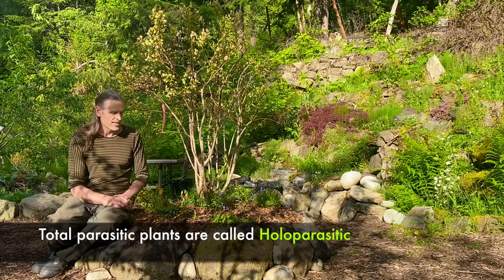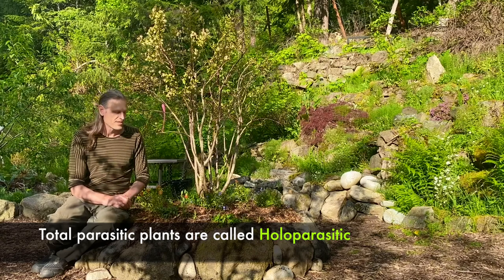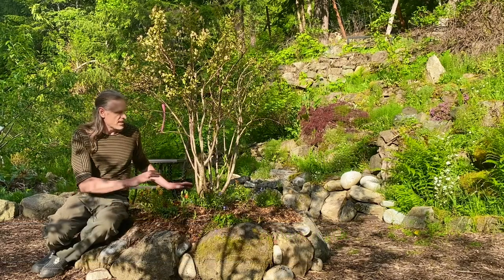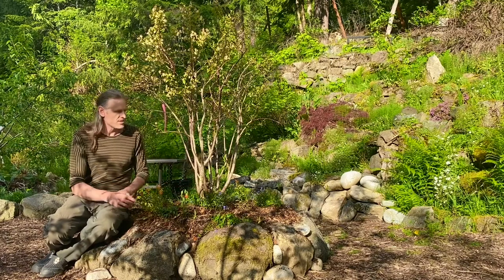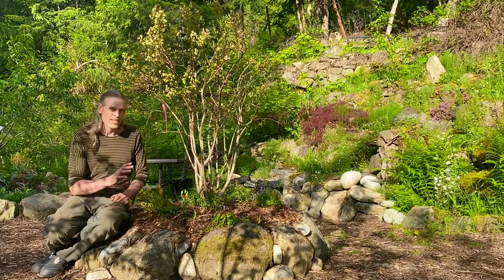A couple other plants that are great for them are lupins because they tap nitrogen. So that's one of the better companions for them. I don't want any lupins here because they do often have powdery mildew on them. So I don't want it close to my blueberry. But lupins are a great companion for Indian paintbrush.